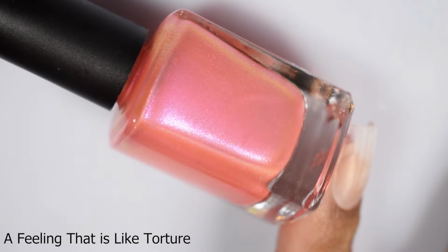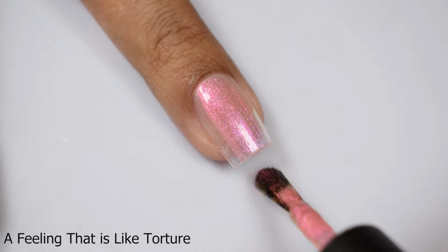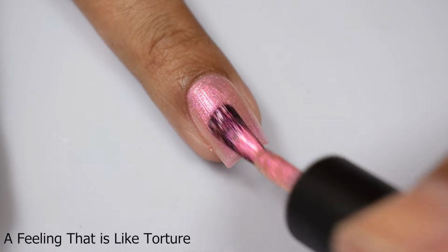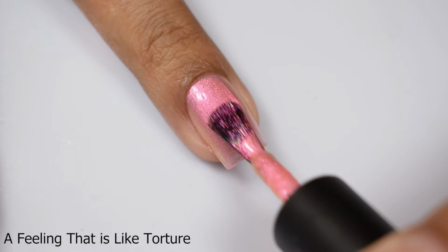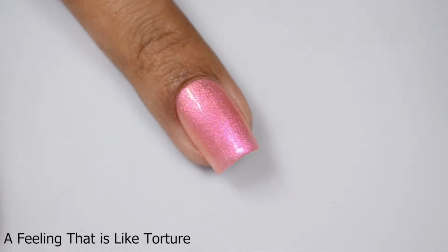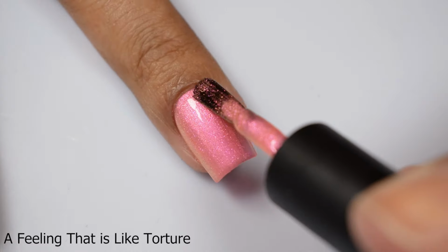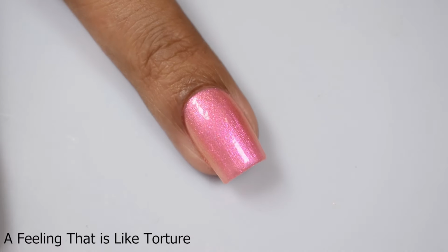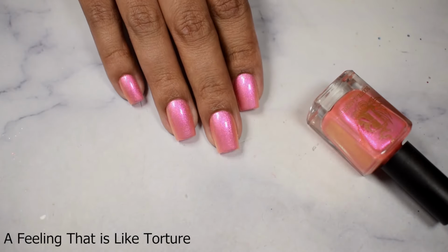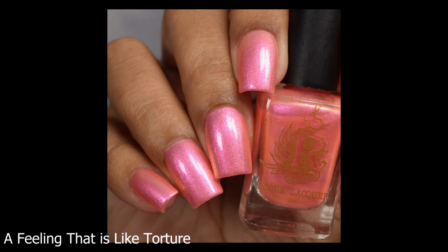A Feeling That Is Like Torture is described as a peachy coral base with pink and coral shimmer. Another vibrant color. I'm going to repeat myself on this entire collection and just say same performance, no surprises here. Now, I want to note that the base to this, I appreciate that official description because as I was saying in my Lurid video, to me, coral, the actual color coral, I always interpret as this true orangey pink color. This one is definitely a coral with a strong peach undertone to it. So it's like a warm upon warm type of thing going on with it.